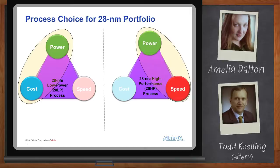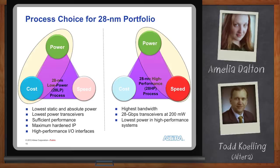And so for the Arria 5 and the Cyclone 5 class of devices that we're using in these SoCs, we chose to optimize for the power and cost side of the equation. And to do that, we're using the TSMC 28 nanometer low power process. Meanwhile, if you really want the blazing performance, then that's in our Stratix class devices. They use the 28 nanometer HP process, and that would be more of your high-end approach. So that's what the process is doing to save power, but you guys have done a lot on the architecture side as well, correct?